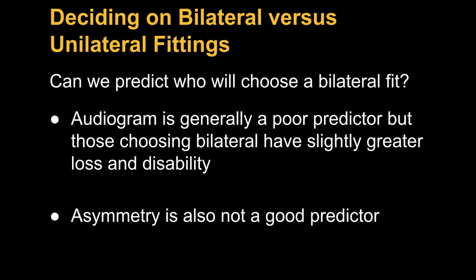Unfortunately, the audiometric predictors are not very good. Their ability to predict who is going to choose a bilateral fit is very poor. Although we do know that those who have a little bit greater loss and hearing disability will be more likely to choose bilateral, the difference is not huge, not a very powerful predictor. Audiometric asymmetry is also not a good predictor.